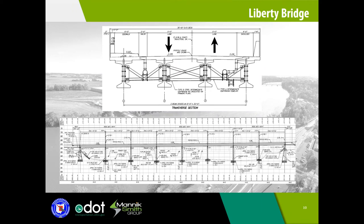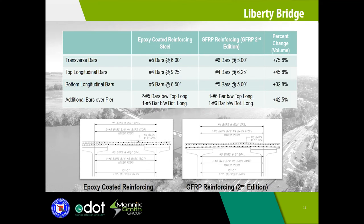As with the Anthony Wayne Trail Bridge, shear controlled the primary reinforcing in the design of the Liberty Bridge. The 10-foot beam spacing of this structure required the bar size to be increased from a typical number 5 bar to a number 6 bar. This resulted in a 75.8% increase to sectional area of reinforcing over conventional steel. The additional bars over the piers in the negative moment range were also increased from a 5-bar to a 6-bar due to crack control.